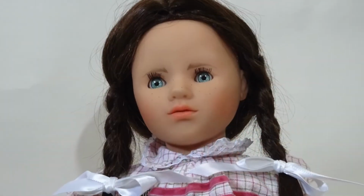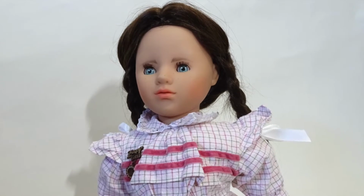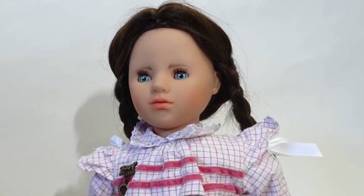Her face features these light blue sleep eyes with black eyelashes. As far as her face paint goes, it's pretty simple, but included are some freckles and minimal rouge to give her overall this very simple look. Dorothy here has a dark brown wig, and of course features the now iconic braids that are tied on the bottom with white ribbons. These are not the doll's original white ribbons. The original owner did not have those anymore.